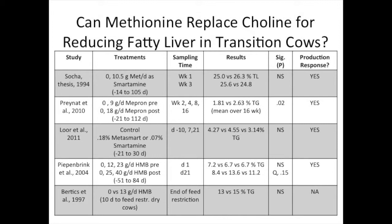Did they get a production response? Absolutely. Preynat et al. 2010 had Nephron at 0 and 9 or 0 and 18 grams per day. Sampled at 2, 4, and 16 weeks postpartum. The mean over 16 weeks was 1.8 versus 2.6. That was significant, but I think actually going in the wrong direction. Was there a production response? Absolutely.